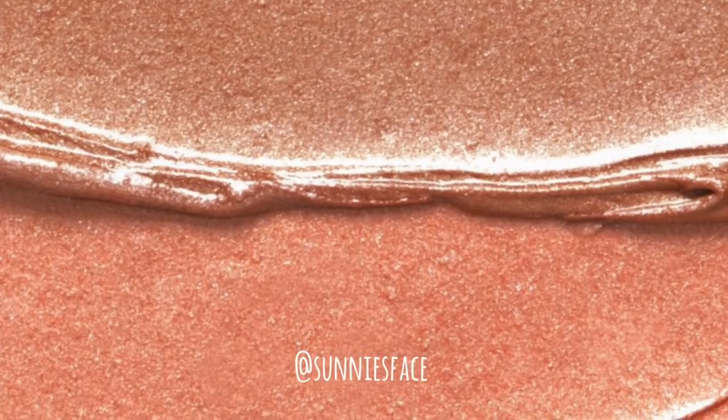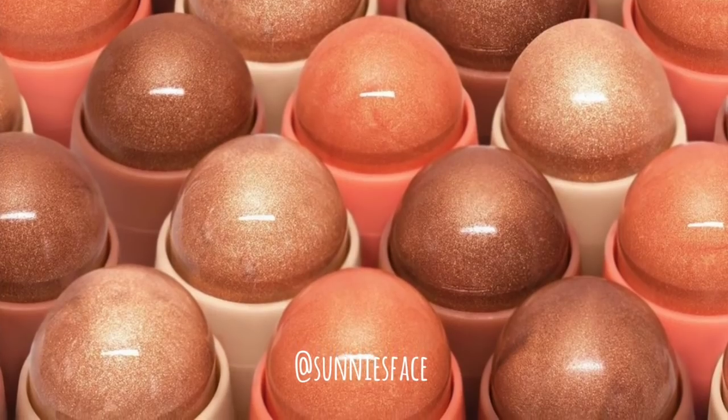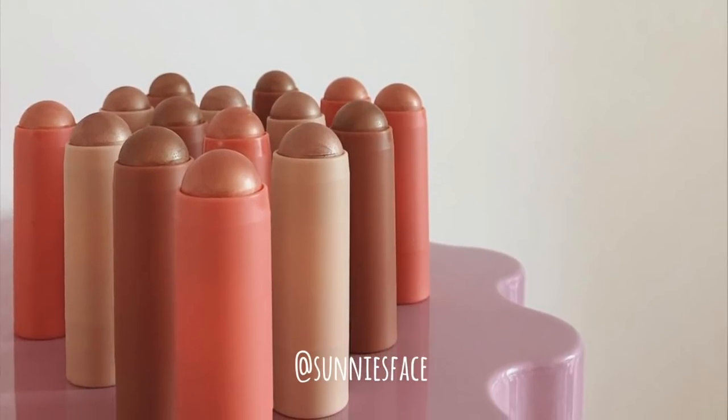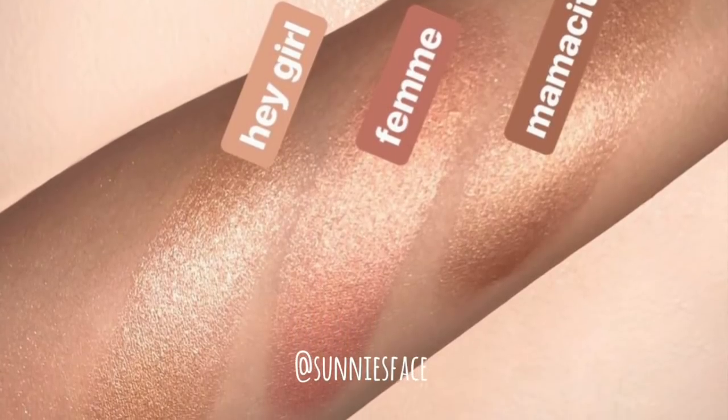So, sasabihin ko lang yung mga claims niya from the website. So, yan. It's a multi-purpose cream to powder shimmer stick. So, itong Hey Girl, it's a pearly champagne. Yung Femme, it's a peachy coral with gold flecks. And Mamacita, it's a golden bronze. So here are the swatches from their Instagram account. So yeah, since Hey Girl lang yung binili ko.